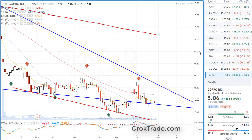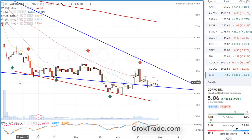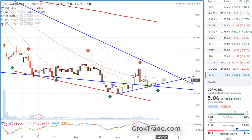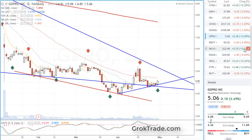Any other? GoPro up 3.7%. Are you kidding me? I have a sell on it. I'm going to put a buy on GoPro. GoPro now is a buy. It's a little risky as far as I'm concerned. But if it stays above this line, it's got a lot of support. So that's why I'm going to do that. I wish I had more volume. I'm not seeing it. That was a risky play, especially at resistance. Do I want to do that? I'm going to put it there. There it is. Anybody else?